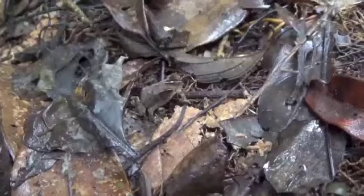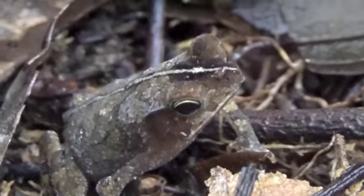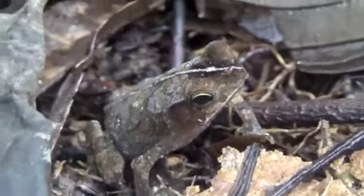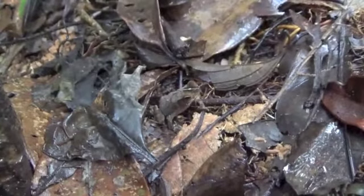There we are, and you can kind of see. And right here, we are looking at the leaf toad. This toad actually looks kind of like a leaf, as you can see by its flattened head. It has one stripe running down it, which resembles the vein of a leaf. They use this as very well camouflage.